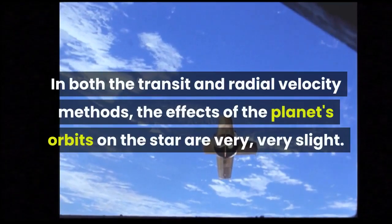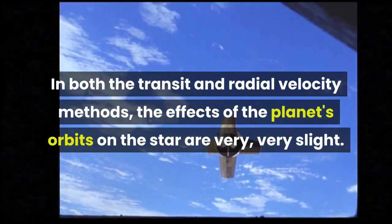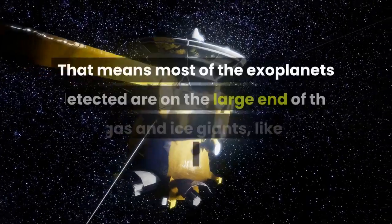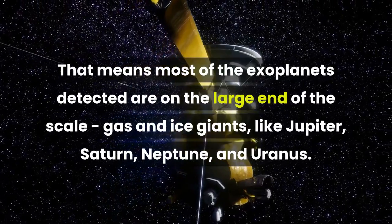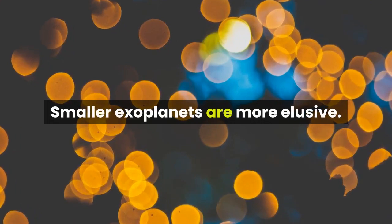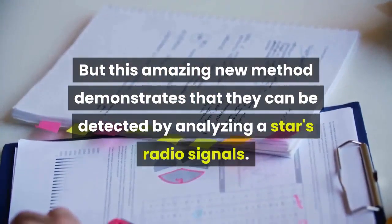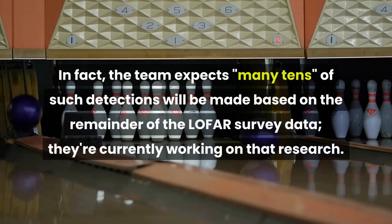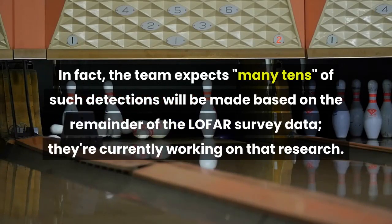In both the transit and radial velocity methods, the effects of the planet's orbits on the star are very, very slight. So the more massive the planet, the more likely we are to detect it. That means most of the exoplanets detected are on the large end of the scale, gas and ice giants, like Jupiter, Saturn, Neptune, and Uranus. Smaller exoplanets are more elusive. But this amazing new method demonstrates that they can be detected by analyzing a star's radio signals. In fact, the team expects many tens of such detections will be made based on the remainder of the LOFAR survey data. They're currently working on that research.